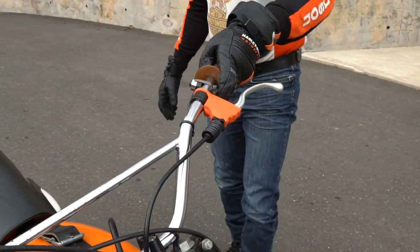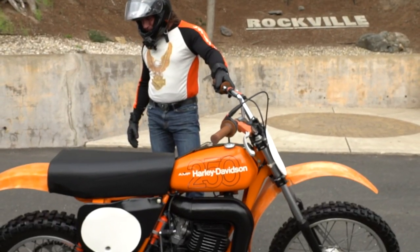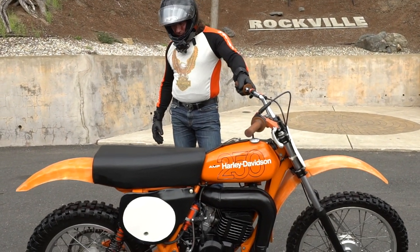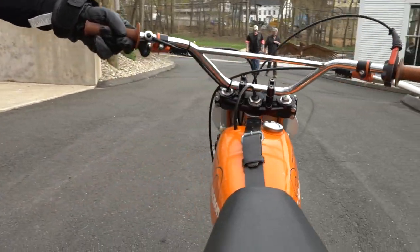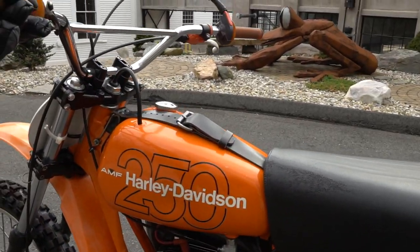I mean, not much more to say. Good luck finding a nicer one. You know that the new ones, or the restored ones, are bringing north of $20,000 at auction. This is an unrestored original example. I would rather have this than a restored one, because you know exactly what it is. It's never been destroyed. So it's a low hour original.